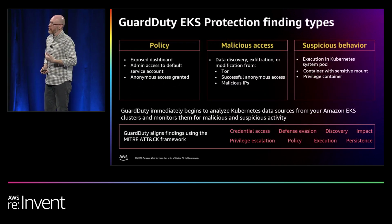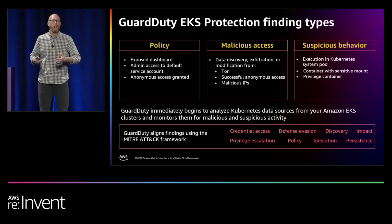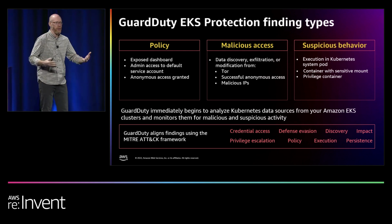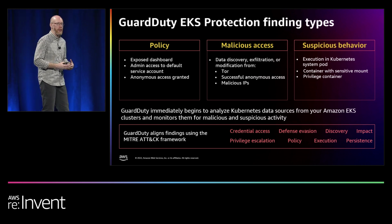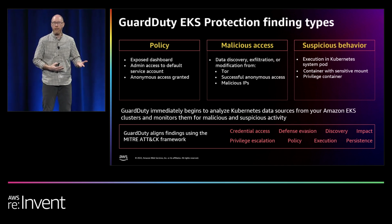So GuardDuty consumes these audit logs out of your EKS cluster. GuardDuty consumes these automatically, just like all the other log sources. Whether you're running one EKS cluster or hundreds of clusters, GuardDuty will automatically consume those log files and start looking through them and generating findings. And we generate findings along three main areas: policy, malicious access, and suspicious behavior.